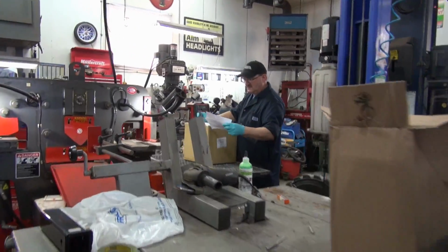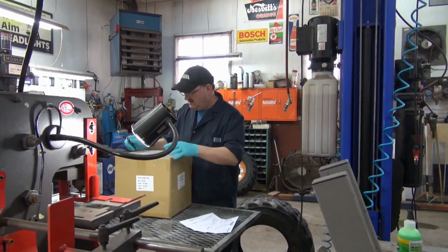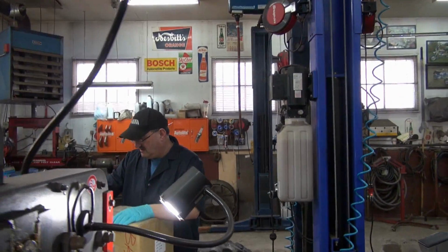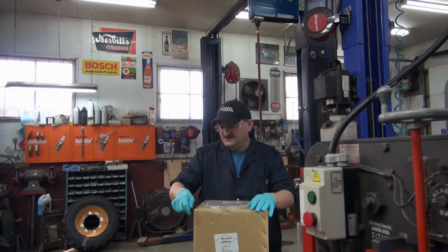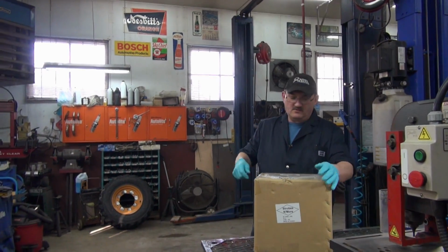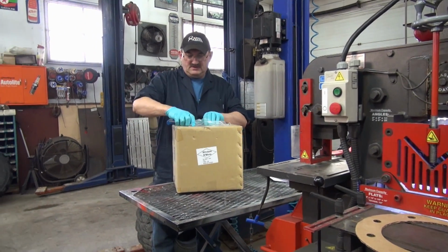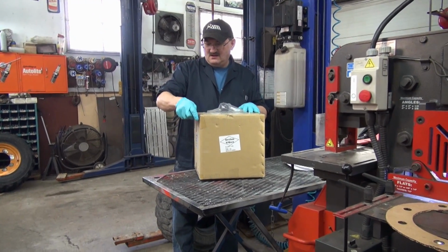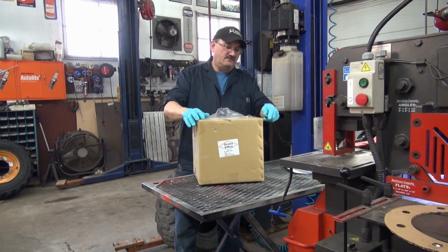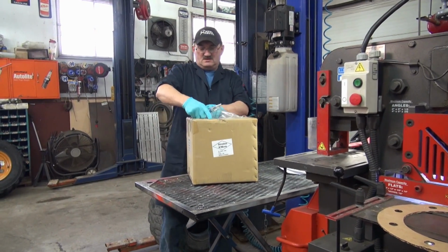So open her up. Some documentation, so much for free trade. So this is going to be for the 5740, because she'll be leaving the premises in about a month, going on a little tour by herself, a little mission. And that's what this is about.